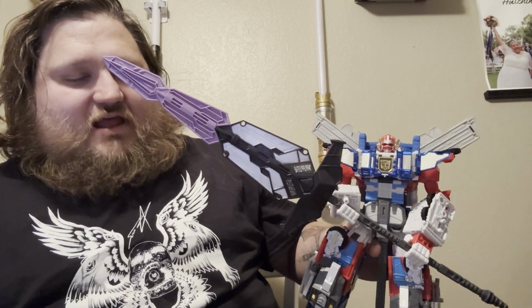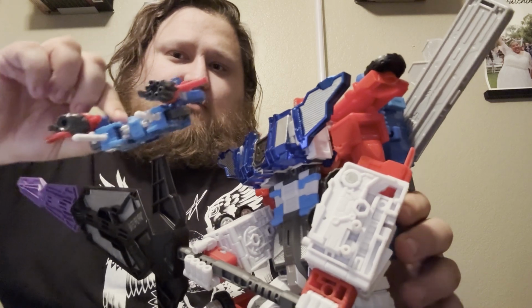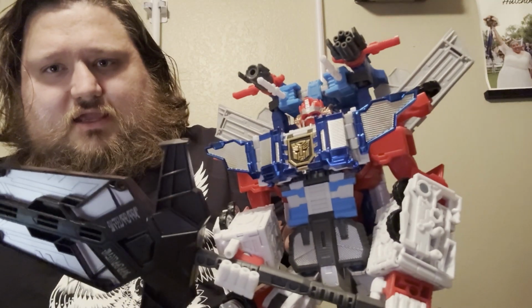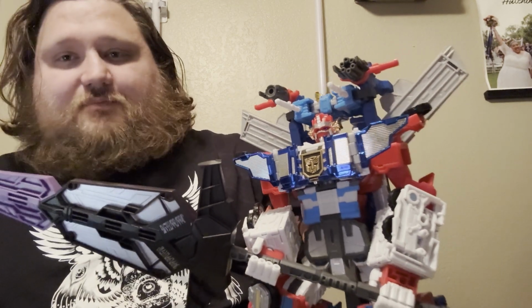Oh, that's sick. That's powerful. Oh, I love that. I love that so much. Now, you can take Blue Bolt and throw her into her weapon mode and just attach her right at the top up here. And now he is incredibly armed. There's nothing that can stop this guy.